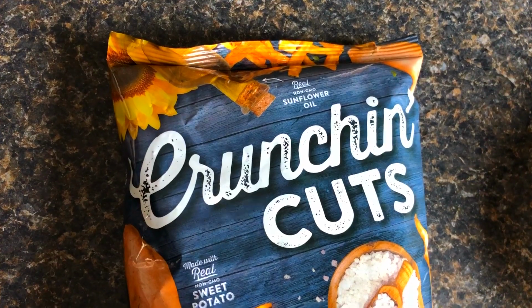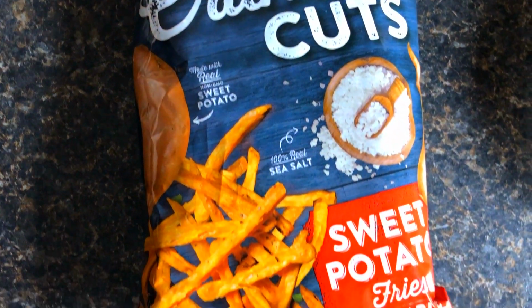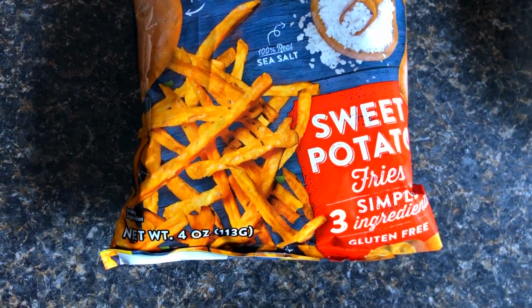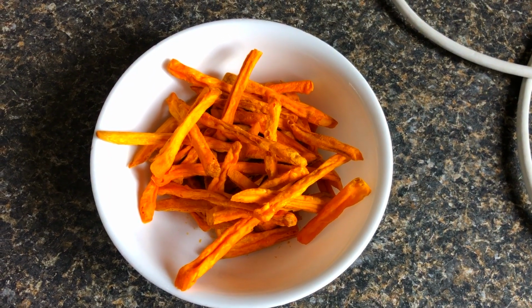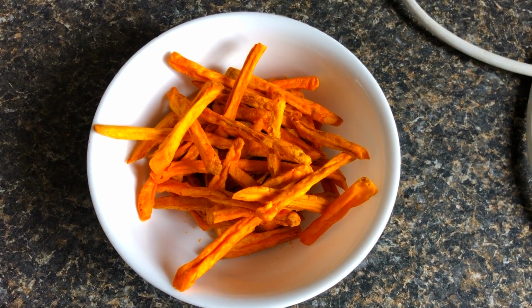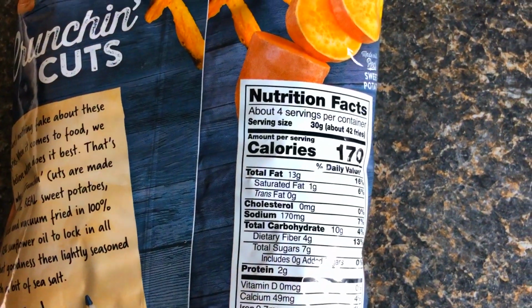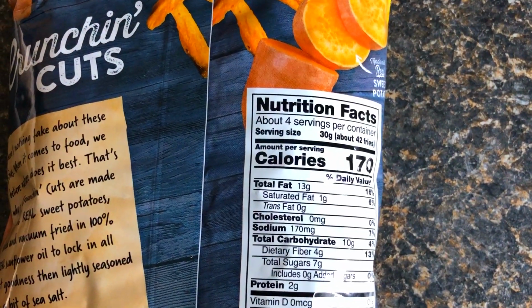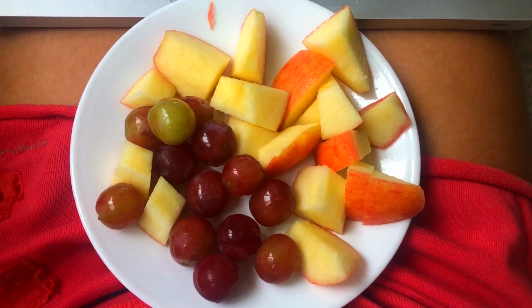I wanted to try these Crunching Cuts sweet potato fries from my Love with Food box because they're basically dried sweet potato fries with 3 ingredients and gluten-free. They look like sweet potato fries and taste like sweet potato fries, but more crunchy because they kind of mixed with a chip. And they're low calorie, so for 42 chips, it's 170 calories and 10 grams of carbs, which is not that much, but as you can see, I don't even have that per serving, so I'm getting way less.